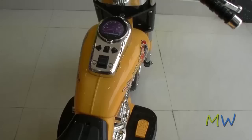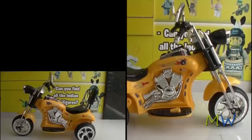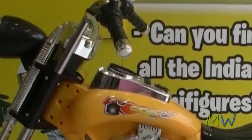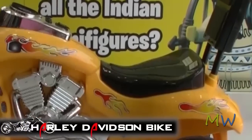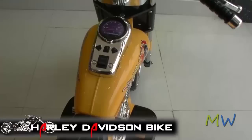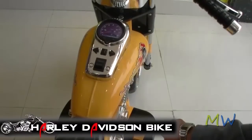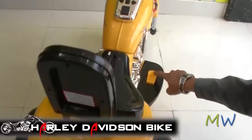A Harley Davidson. Oh my God. Hey, biker boys, here is your very own Harley Davidson, a three-wheel Harley Davidson made for your safety and stability. Here is the power button. You push it to the forward and press the accelerator, it goes to the front, put it in the back mode, press the accelerator, it goes back.